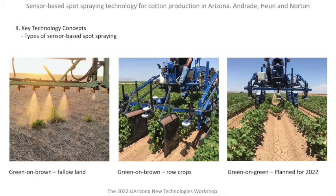All right, so the next one is the type of sensor, which is also commonly found in the information about what kind of system we have. So here is a very good example I found online of green on ground fallow. Okay? So in this case, whatever is green there, boom, gets sprayed. It is the easiest, not much of constraints. The work that we do in cotton is really green and brown as well, but it's on row crops, so that we have to make more adjustments.